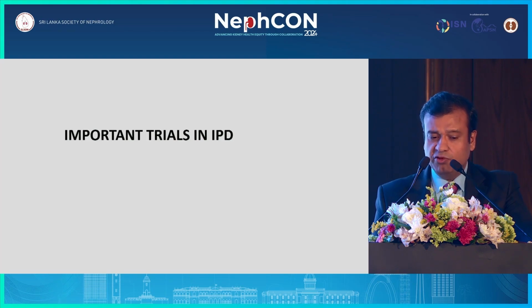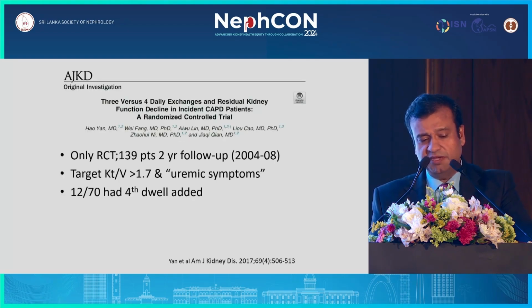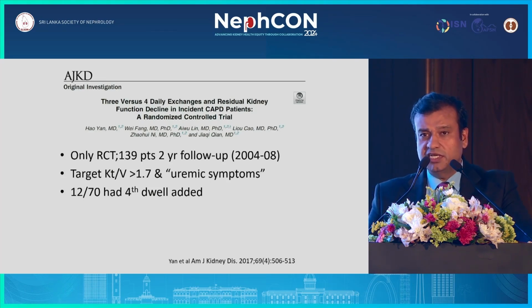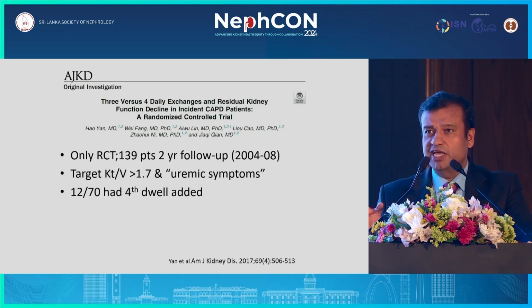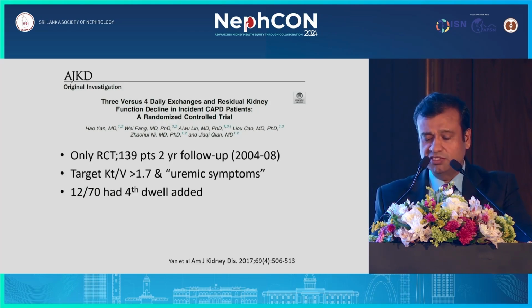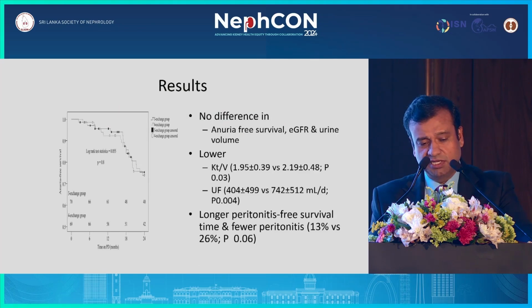So just highlighting a few important trials in incremental PD. This is the randomized control trial I was talking about. It recruited around 140 patients and had a 2-year follow-up. It was done a long time back, 2004 to 2008. And the target was to attain a KT over V of more than 1.7 and control uremic symptoms. So not really what we are aiming for as far as the high health-related quality of life goal-directed PD is concerned. Out of the 70 patients randomized to incremental PD, 12 patients needed an addition of a fourth exchange as well. So it was basically 3 versus 4 exchanges a day.